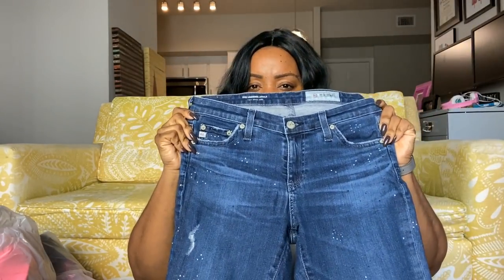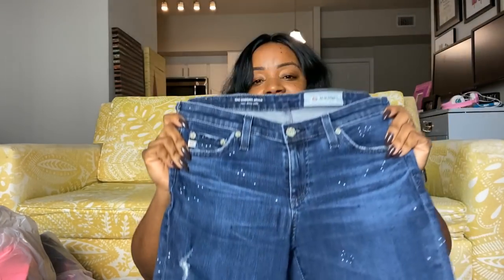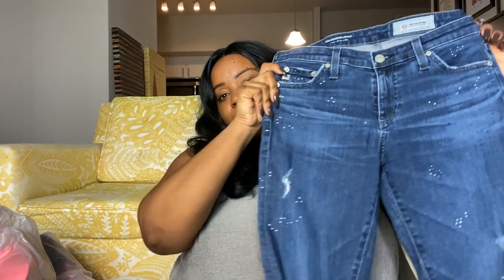So I'm getting spring, summer stuff quite early. And that's what the sale is good for, especially in South Florida. So I got these AG's distressed denim. I love AG as a brand. AG sells for me. This is a different kind of cut. The skinny legging is the one that I tend to go with when I'm selling in my store. And I got these because I like the splattered paint. That's really what drew them to me.